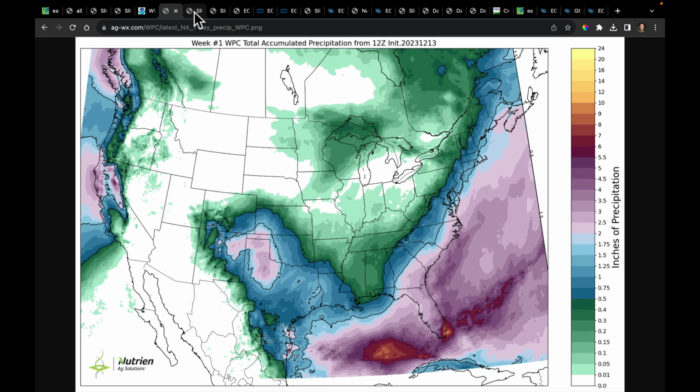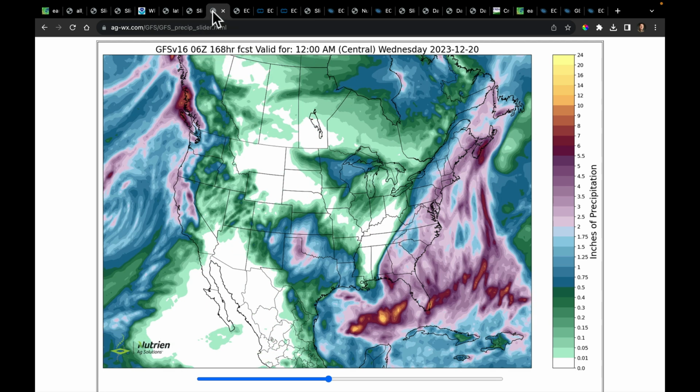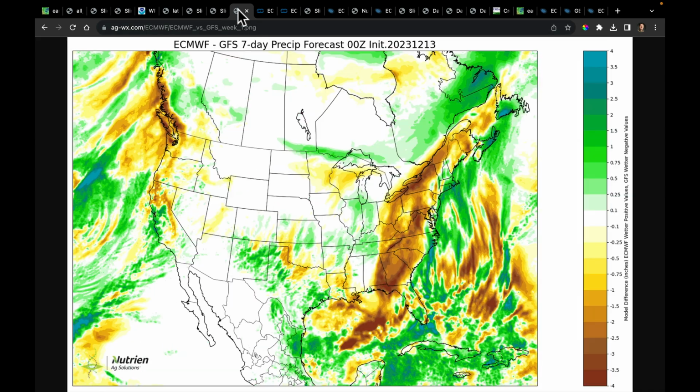First one, that's the WPC. There's the ECMWF. Sorry, they're a little different projection here. And then here is the GFS. Now notice the big difference between the GFS and the European is happening here over the southeast, with the GFS being substantially wetter. When you look at the model comparison, it really jumps out. So notice that these colors represent where the GFS model is wetter, and the whole of the East Coast into its interior toward the Appalachian Mountains all the way to the eastern Great Lakes, substantially wetter in the GFS.